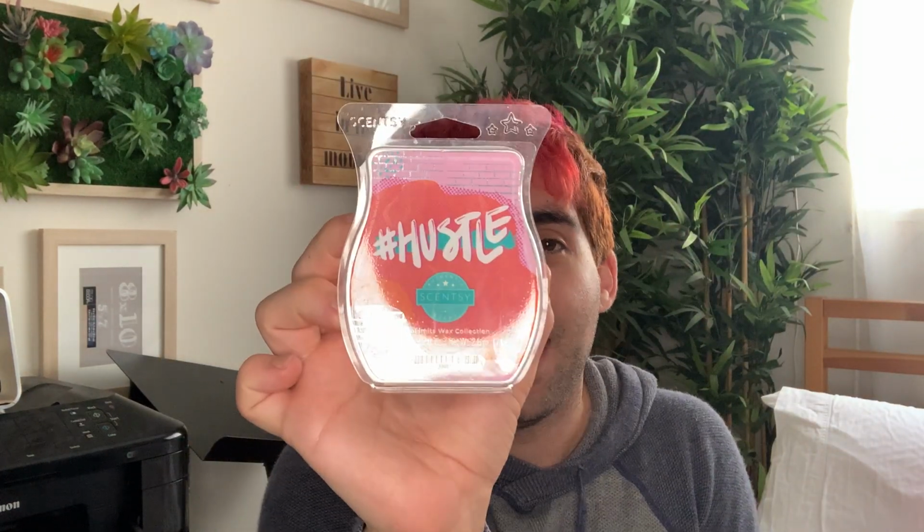Let's start with this one, Hashtag Hustle. So this is from our old Hashtag Whatever collection, I don't know what it was called. It was before my time in Scentsy, but the best way I can describe this is a less sweet, less fresh feeling version of the Mandalorian. You get a mint, but it's very earthy. It almost feels slightly stale, like a flat sort of freshness. I want to say there's something in here that's almost woodsy on the bottom.